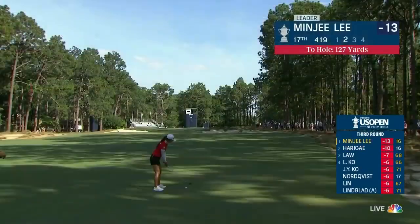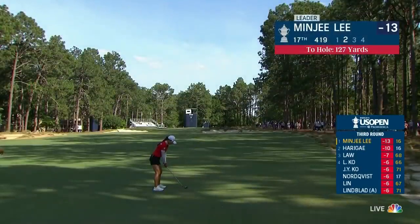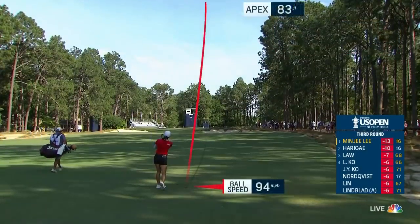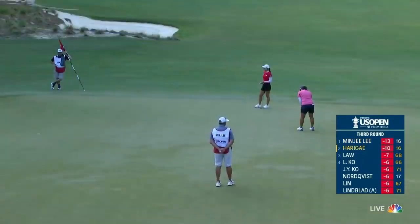Coming out a lower trajectory, but a good line. And that should scuttle right on up there. Yeah, it does. That's exactly what she wanted to do. And from that position, she's hit 80% of her greens so far this week. Right at it. Why not? Yeah. And a great chance for another birdie. Minjee to get it to 14 under par.